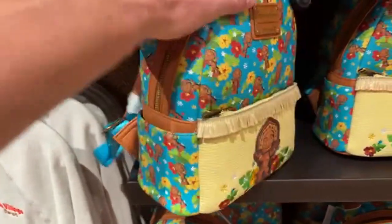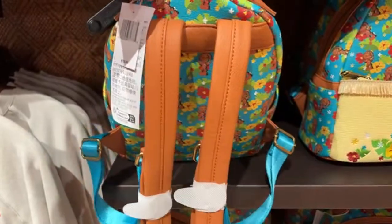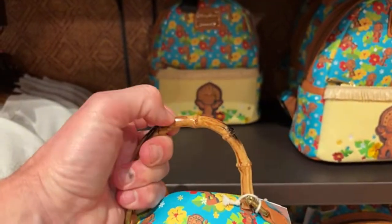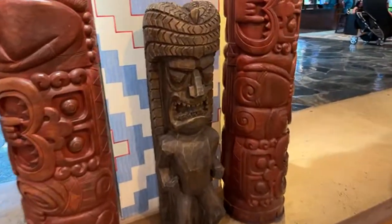An actual fringe, and it goes all the way around the back. And that's $78 for that guy. Oh, and really neat, it's a wood handle. That's kind of cool. Normally that is material. More of our favorite Tiki guys.